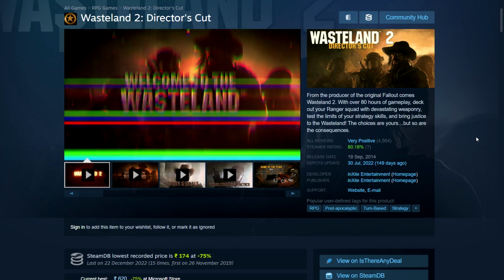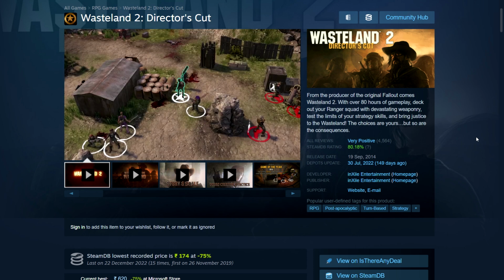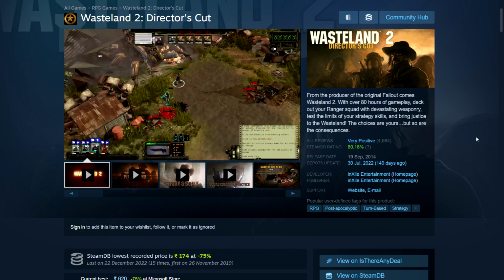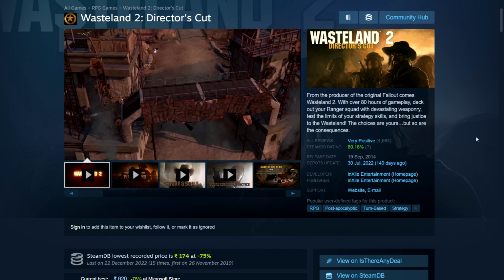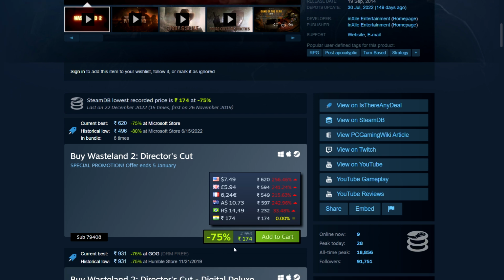So another post-apocalyptic game with a setting similar to Fallout is Wasteland, and this is Wasteland 2 Director's Cut. Came out many years after the first one. The original Wasteland was the inspiration for the Fallout games, and we've had the third one as well recently. So this is 75% off, 174 in India, $749, 594 pounds, and 624 euros, and this is the Director's Cut version.